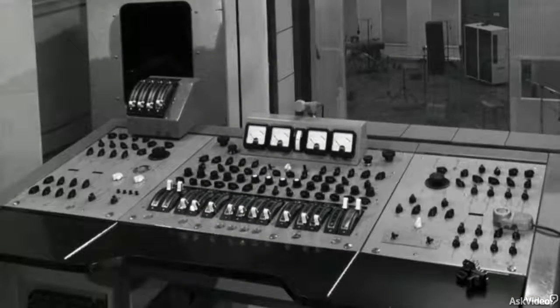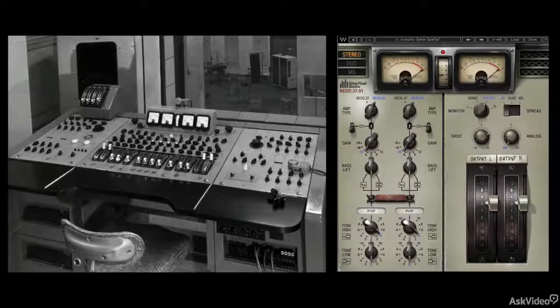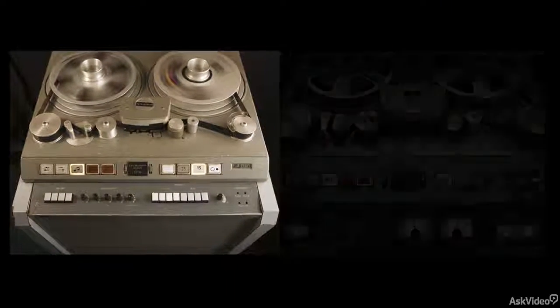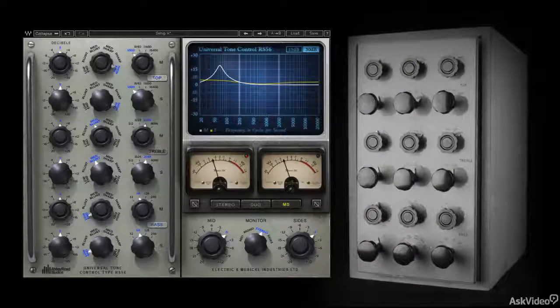They've recreated the classic consoles used at Abbey Road in the 60s, the Red 17 and the Red 37 and 51 consoles, which captured and gave voice to so many classic Beatles tracks. They've nailed the sound of the Studer J37 4-track recorder of Sgt. Pepper fame, along with all its quirks and idiosyncrasies, some of which were utilized to create classic effects. They've meticulously recreated the passive RS56 EQ, one of those kind of EQs that, thanks to its design, can add some analog magic just by passing signals through it.